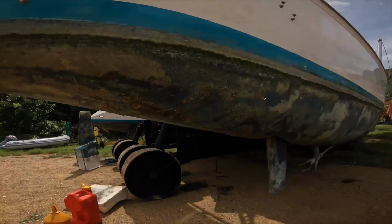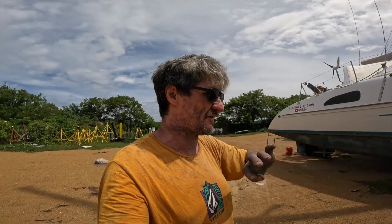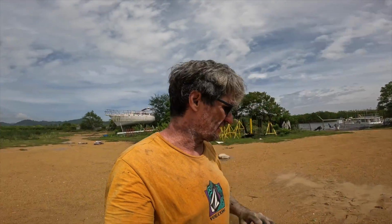I'm going to sand both hulls and anti-foul as normal while I'm out. This one's got a few barnacles on it. Yeah, that's just normal boatyard stuff. So scraping all the barnacles off and then going over it with 80 grit on the orbital sander, rough it up a bit, and then I'll put 2 layers of anti-foul. I brought anti-foul with me.